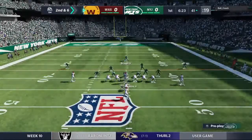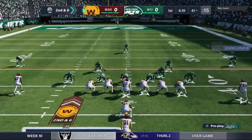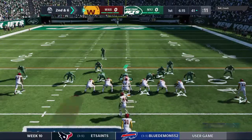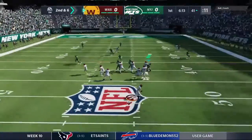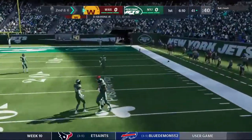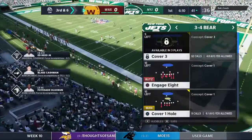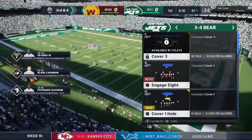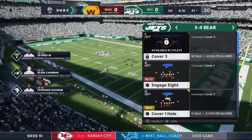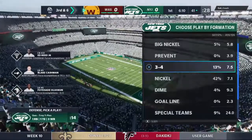Following the pickup of 4, here's 2nd and 6. Haskins now off the bootleg. And his throw here's incomplete. He's trying to get it to Terry McLaurin. 3rd down here. I think he's a little trigger happy right there, and it turned into an ill-advised throw into their zone. Well, we know he has confidence. He'll throw it any place, anytime, anywhere. That time it fell incomplete.